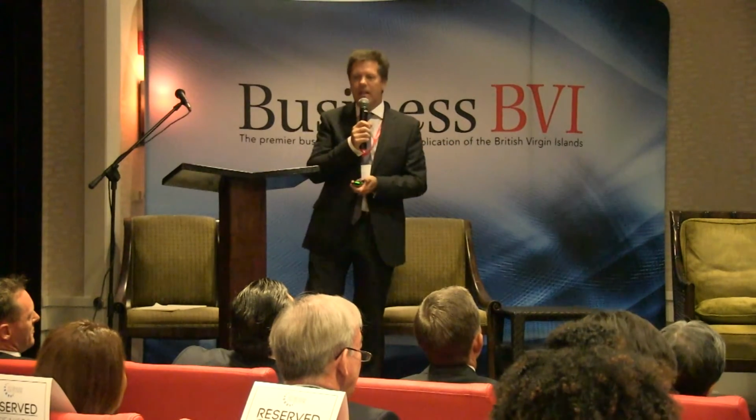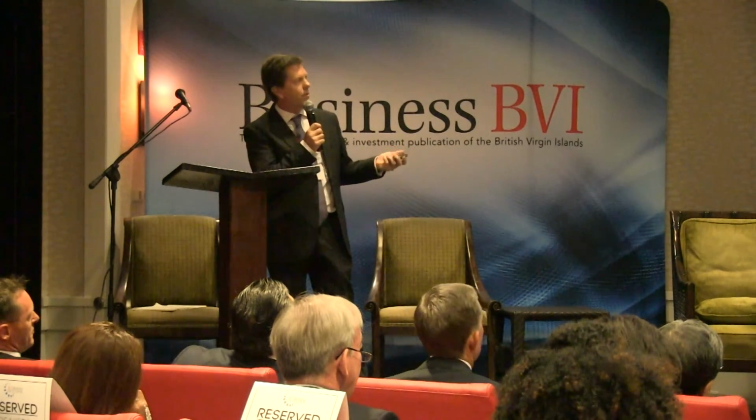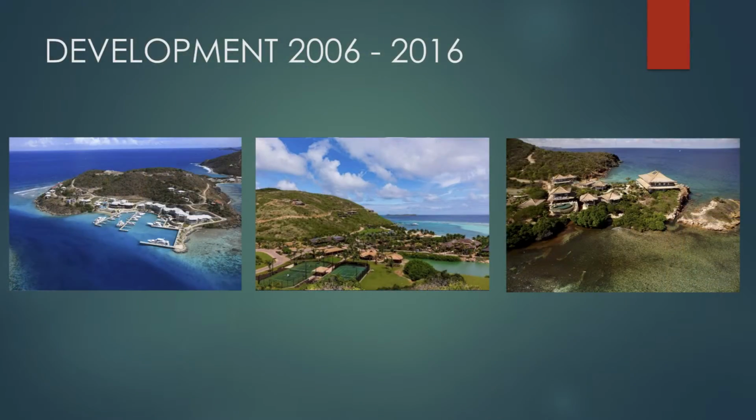I'm just putting up three slides, three properties. I hope you all recognise them. Left, Scrub Island. In the middle is Walnut Bay. On the right is Mosquito Island. All these photos were taken either in 2006 or prior to 2006.